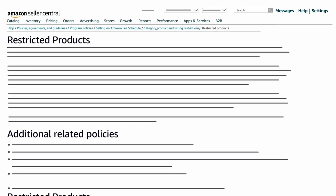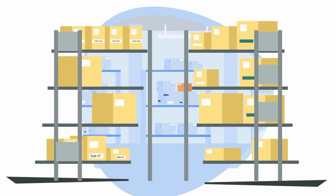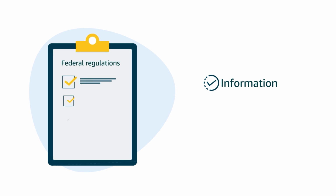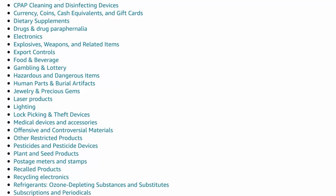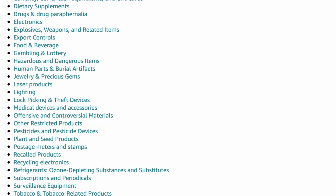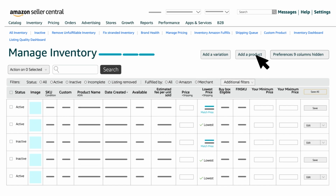Amazon has help pages on a range of restricted products. Refer to the main restricted products help page for links that go into each restricted product category. You can check the category applicable to your listings to understand the policy guidelines and what is restricted and permitted within each listing. There is more information, resources, and links to applicable federal regulations on these individual help pages, so make sure to visit the ones relevant to your products. In the next few minutes, we will dive deep into two key restricted products areas, pesticides and pesticide devices and offensive and controversial materials, to highlight important restrictions sellers should be aware of, particularly when creating new listings.